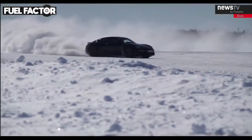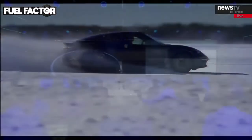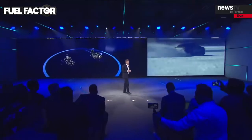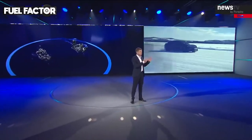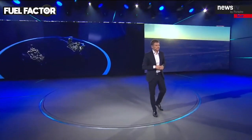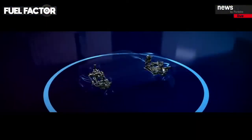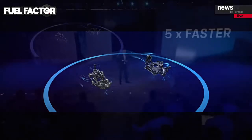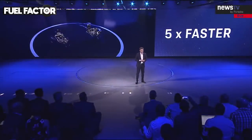Systems like electric active roll stabilization, three-chamber air suspension, and rear axle steering are available and guarantee a fantastic balance between very sporty driving dynamics and comfortable ride quality. In addition to that, the coordination between the electric motors and the chassis systems is very sensitive and reactive, 5 times faster and much more precise than in conventional all-wheel systems.